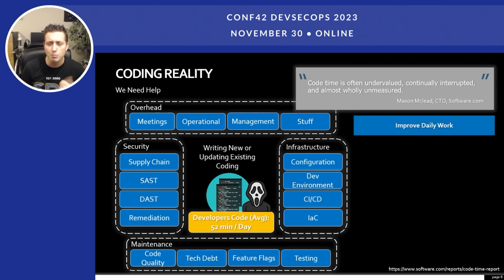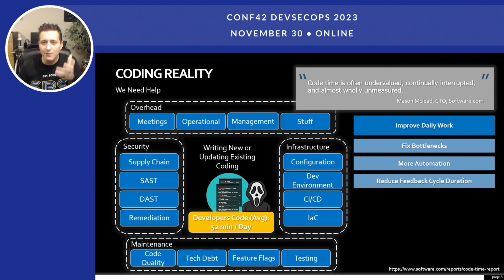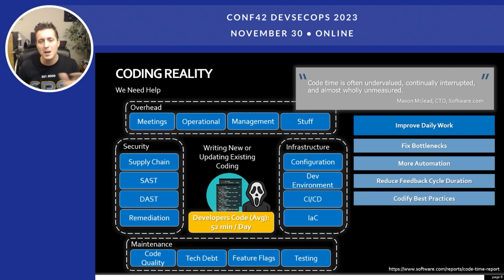So we need to work to improve daily work. We need to fix bottlenecks. We need to include more automation. We need to reduce feedback cycle durations. Codify best practices is one of my favorites. I don't want to have to read a whole bunch of documentation. I want it to be part of the process that I'm working in, the tool set that I'm working with.